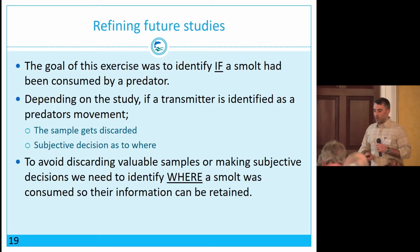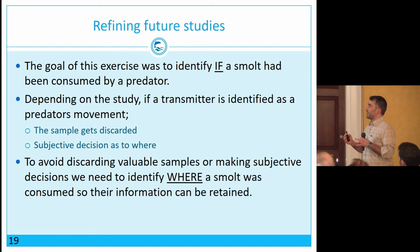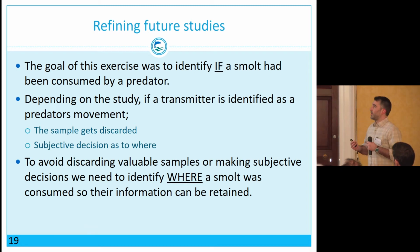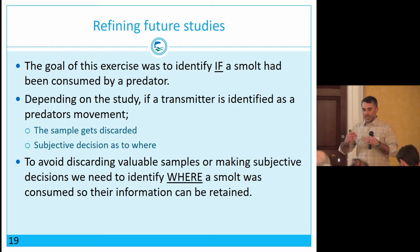And then the last thing I want to say is that the whole goal of this exercise was to identify if a smolt had been consumed by a predator, and to do that in a very non-subjective way. If you identify a particular smolt as being predated, then you're going to run into some problems, because let's say you're trying to figure out the average time to gate X. If you have a predator taking one of those tags and you identify it as a predator, you're in this situation where if you're looking at timing, you could just remove that individual, but then you're throwing away a very valuable and costly sample size.